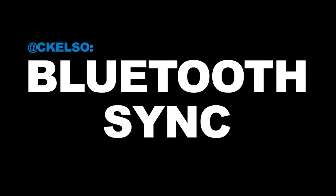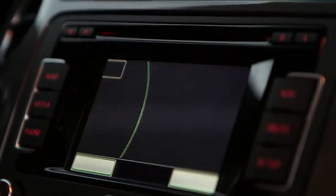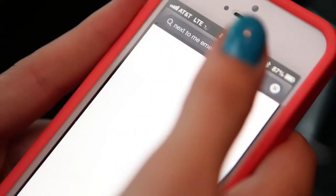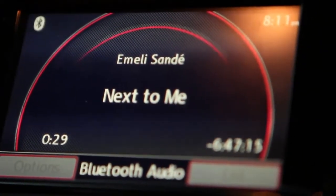My second favorite feature on my list is the syncing of the Bluetooth through my phone. So I get to listen to my Pandora, I get to listen to all my iTunes, all that good stuff when I'm jamming on the road. I like to crank it up, maybe have the windows down, get a little weird with stop traffic.